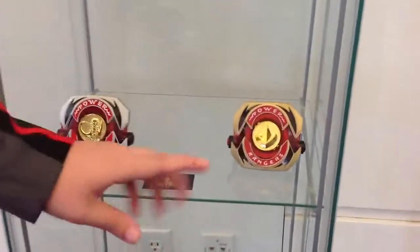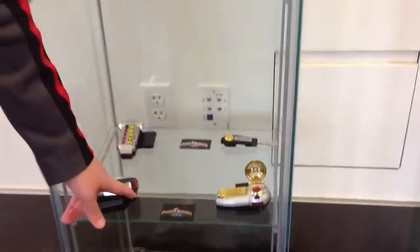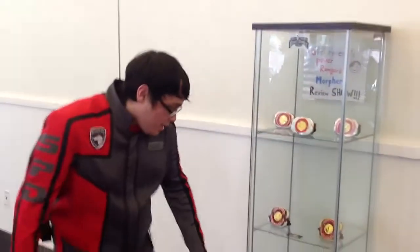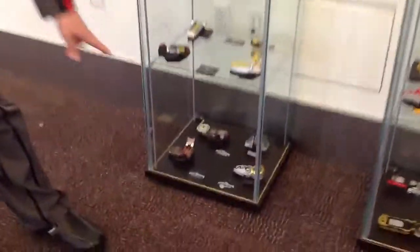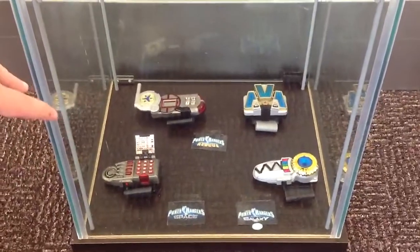I do have my Green Ranger and my Mastodon Morpher on display, as you guys have seen my review on my show. Next in line, of course, we have Power Rangers Zeo, the Zeonizer, which you guys have seen on my show. Power Rangers Turbo. You guys have seen that Morpher review on my show as well. And then now we have the Lost Galaxy In Space Lightspeed Rescue. You guys have seen the In Space Morpher on my show.